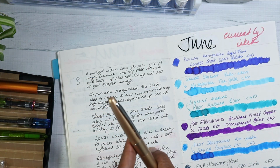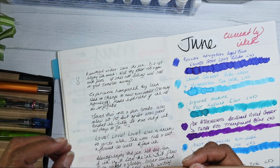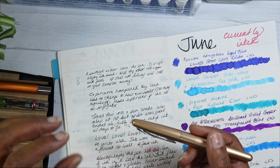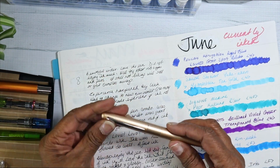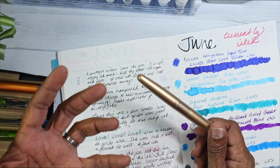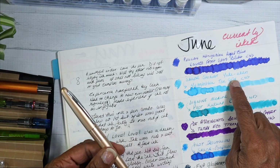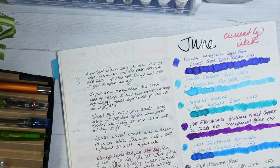The experience I had with this was it started to leak, and I figured out that it was a squeeze converter. I found out I do not like squeeze converters. My husband had a problem with it. The squeeze converter actually collapsed in on itself and it wouldn't release. So I remember changing the converter into a Con 40, I think. So that means the writing experience was not the best. I like the pen, I like the ink, but the converter is actually what made this experience kind of not so happy.